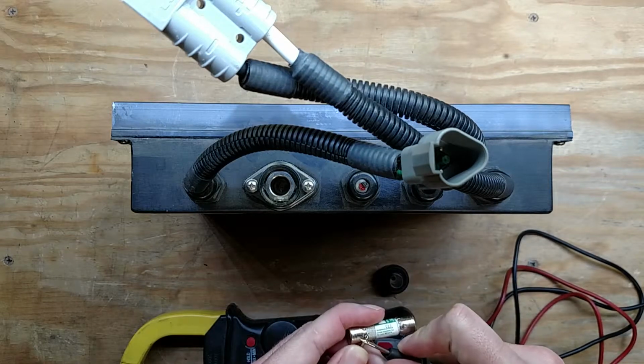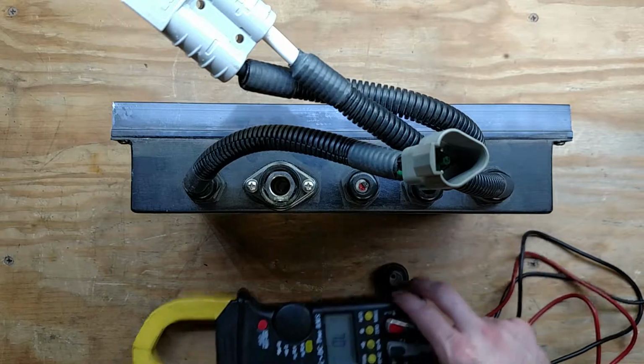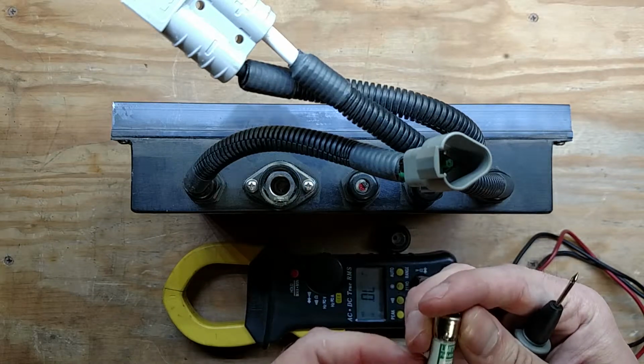Oh. That's not a good sign. That's dead. Okay, so the fuse is definitely blown. So looking for a 5 amp fuse.